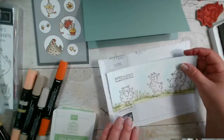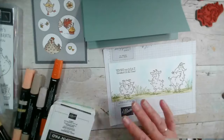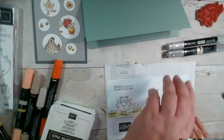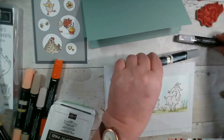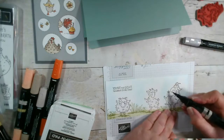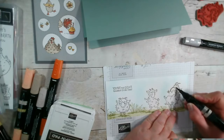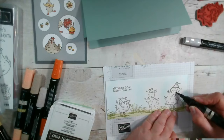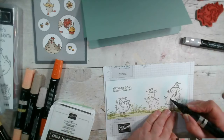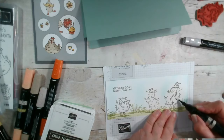The goats come in all sorts of different colours, don't they? So you have white goats, you have grey goats, brown goats. I'm just going to do a little bit of smoky slate on this one. And we're done. So just adding a little bit in where that fur is indicated, like so.